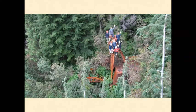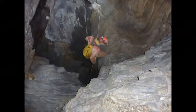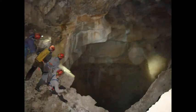We're going to skip through these a bit quickly. This is a piece of old logging equipment out in the forest. There's a cave entrance, underground in Thanksgiving Cave. Really big pit. This is very deep. I don't have a photo looking down it because it didn't work out, but it's a big pit in the cave. There's nothing at the bottom. People have rappelled down. There's nothing down there.